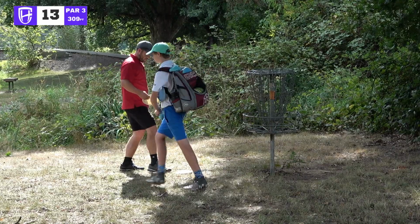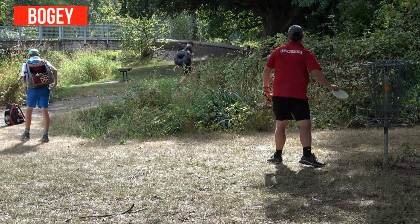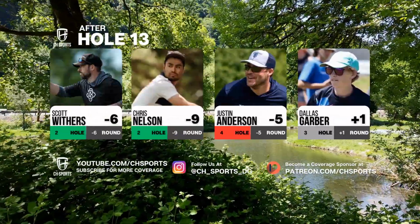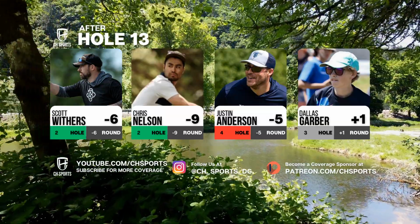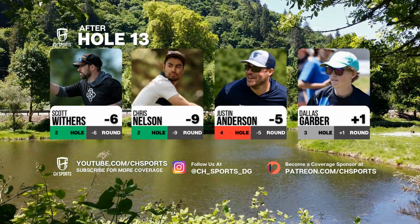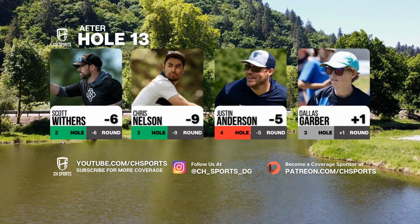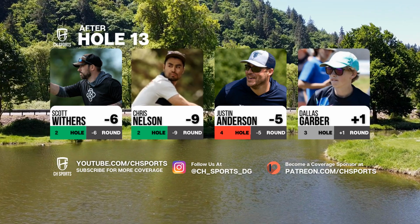Dallas going to tap in his par, and then, like you said, this will be a bogey for Justin Anderson as we move into hole 14. Chris gets it to 9 down through 13. Yeah, that's getting it done. Good job from Chris. Good job from Scott. He's playing well too. And we're going to move into a commercial break.